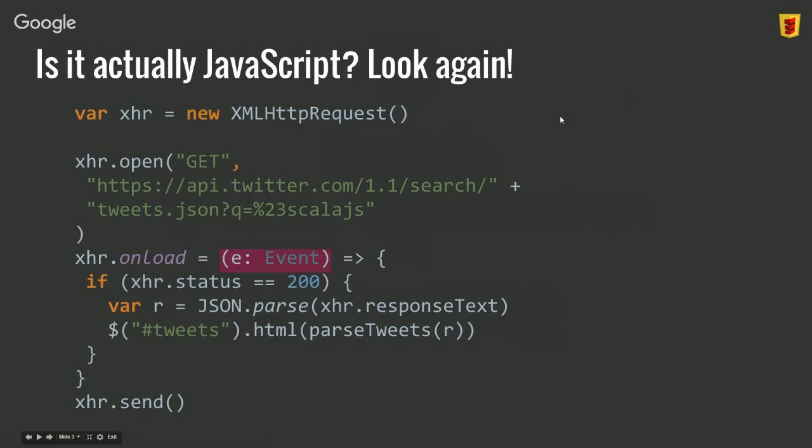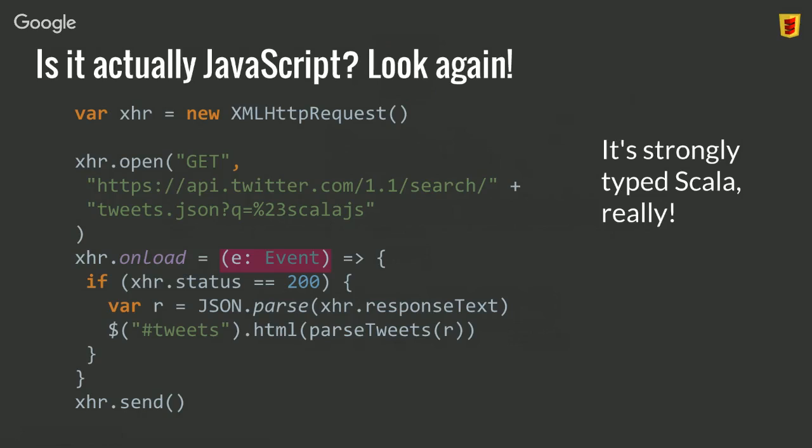If we take a closer look, we see this one thing here, which is defining a type for the parameter of that function, which doesn't fit the JavaScript world. So it might actually be TypeScript, but actually this is just normal strongly typed Scala. The benefit of Scala.js is that the syntax is very familiar for JavaScript developers, unlike, let's say, ClojureScript or PureScript or even Elm, which are quite different when it comes to the syntax and the usage of the language. So it makes it very easy to transition from JavaScript to Scala.js and back, and to use the interoperability of both languages.